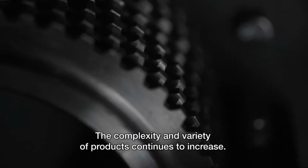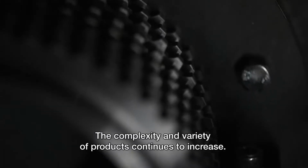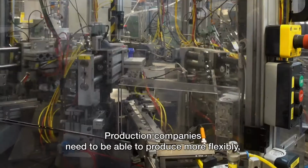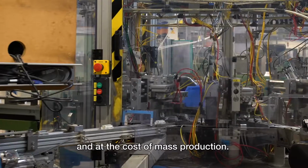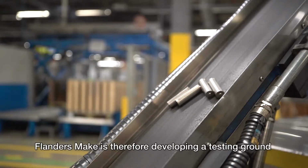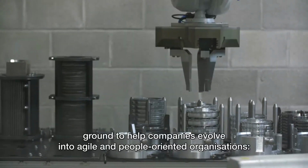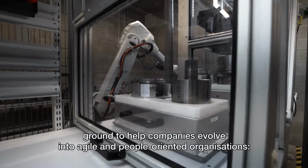The complexity and variety of products continues to increase. Production companies need to be able to produce more flexibly and at the cost of mass production. Flanders Make is therefore developing a testing ground to help companies evolve into agile and people-oriented organizations.